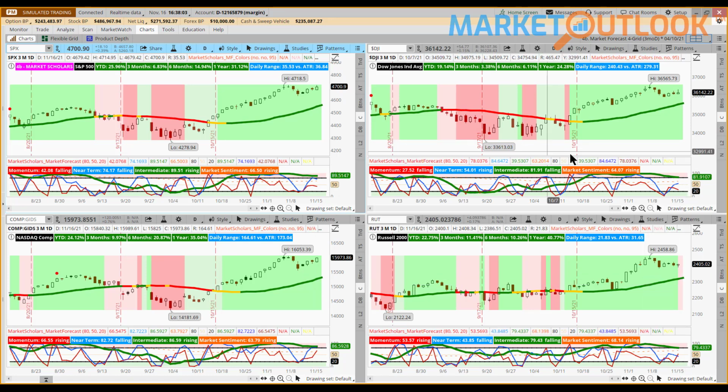With the other three indices, of course, we still have our dark green background color instead of light pink. On these other three, the Dow Jones was up 0.15% today. The S&P 500 was up 0.39% today, and the NASDAQ Composite was our leader today, up 0.76%. On all three of those charts, you can see the background color is dark green, telling us that these green intermediate lines are still in the upper reversal zone above 80, and therefore we still consider those to be strongly bullish postures.